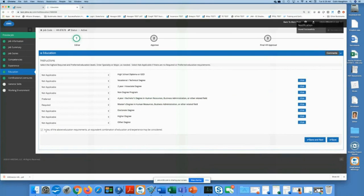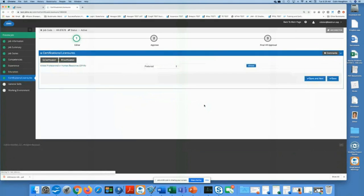And there's even an option here to say, in lieu of, equivalent combination of education experience may be considered. So you can see that what we have is a number of different customizable sections that address the different areas of the system, the different areas of your job description, I should say, and the different types of data elements that are relevant.